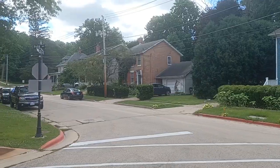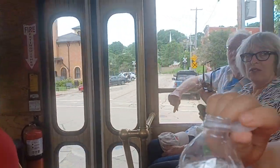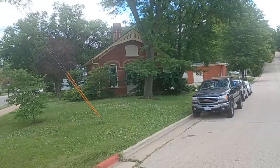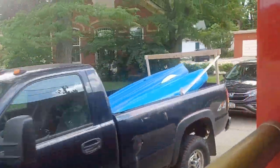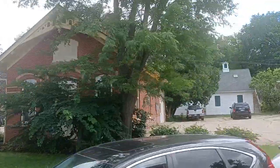Brick building here on the left on the corner, built in 1886. It's the old waterworks building. So when some of the first public wells were drilled on this side of the river, that's where they were pumped into. In the past, there was some big water towers behind the building.